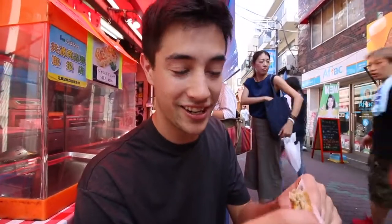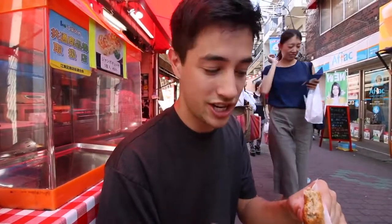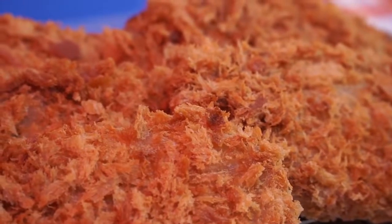Okay, this minced beef cutlet is delicious. There's actually some finely chopped onions in there as well. And it's quite different than the tempura. The tempura is more of a delicate, very crunchy batter. And this is more like breadcrumbs and crumbly. But I am loving this anyway.